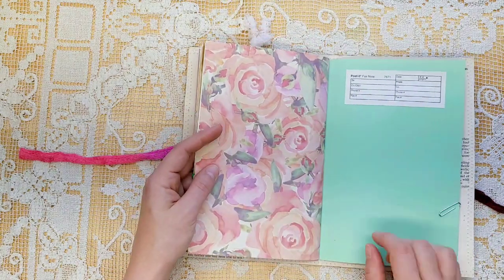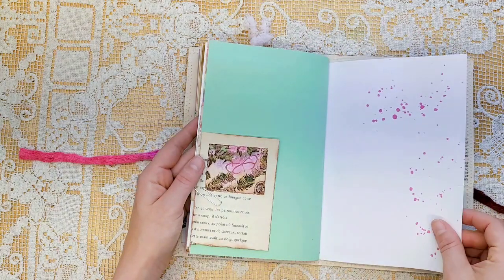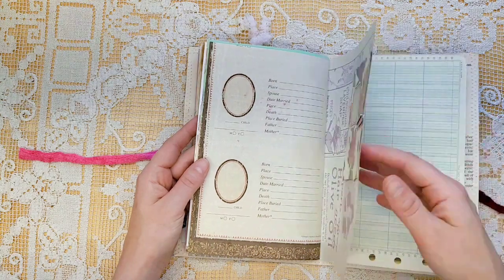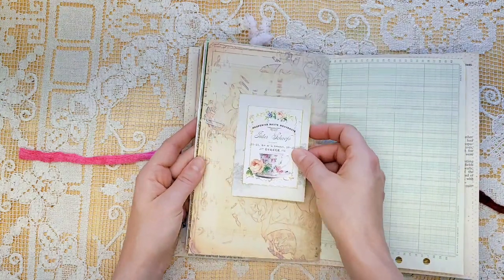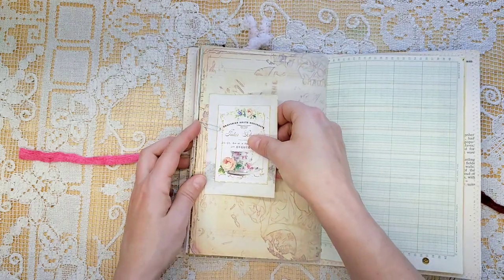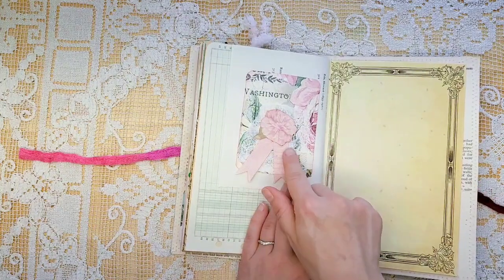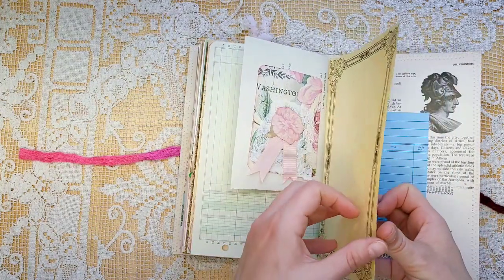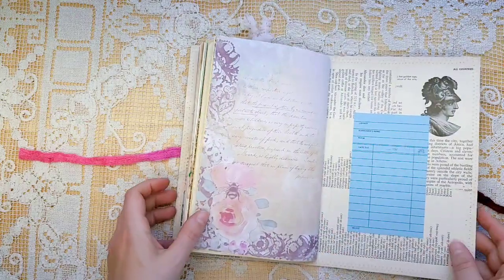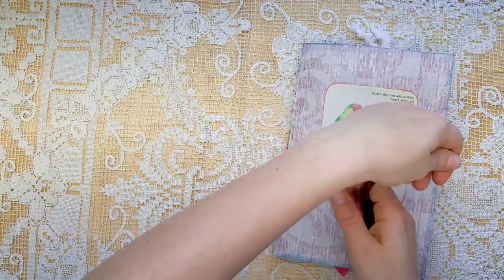A little post-it note that's been glued down for journaling. Just different ephemera pieces that I've collaged or created. That one's a little flip open. Joanne made that beautiful one. And there's a blue library card in the back. This one is Lovebirds.